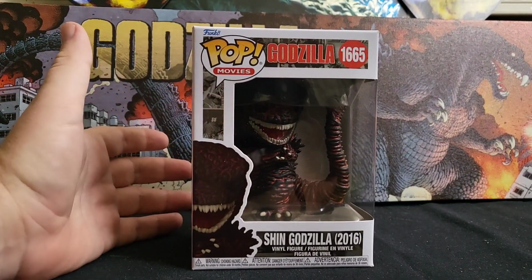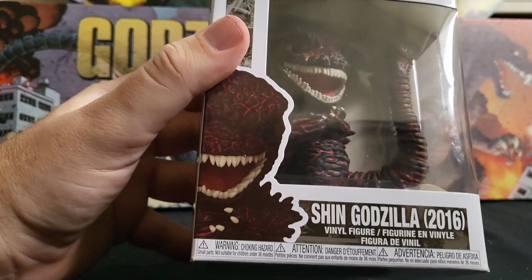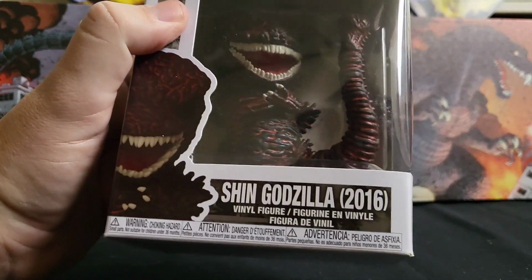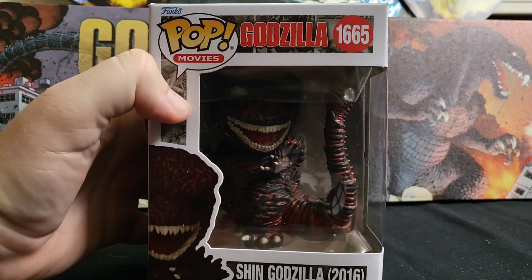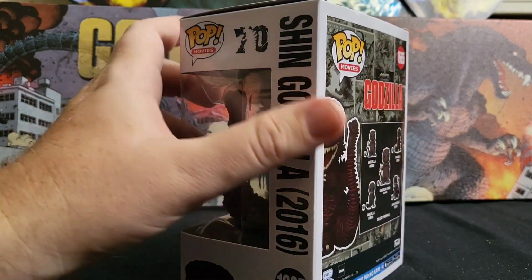All right, so let's do the normal box look. As you can see, there is the little Funko art of Shin Godzilla. And he's right there. He is marked as 1665 with the 70th anniversary logo.